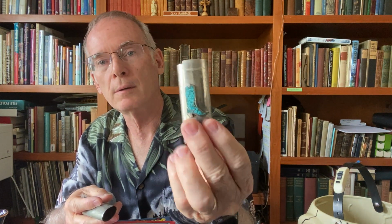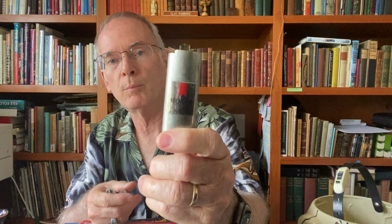Then another item I found were these lighter covers. I found 4 of them for $1. There's a Michelob beer one. There's the cowboy boot. Here's an eagle one. And these 2 are still brand new in the package, although this one is a horse, but he came unglued. They're made in Taiwan, so figured for a quarter each, I can't pass them up.